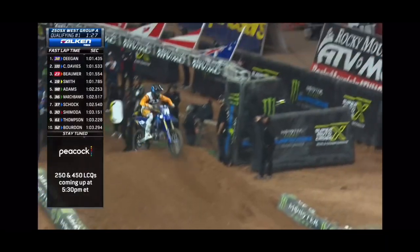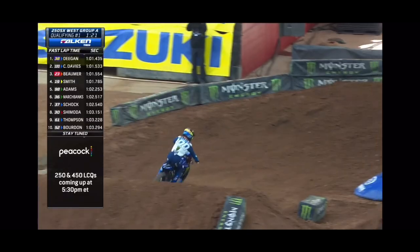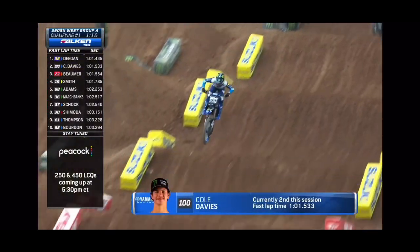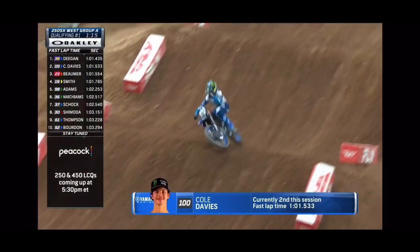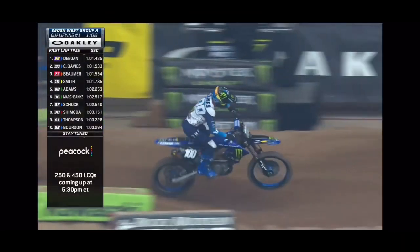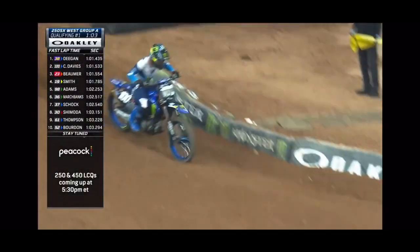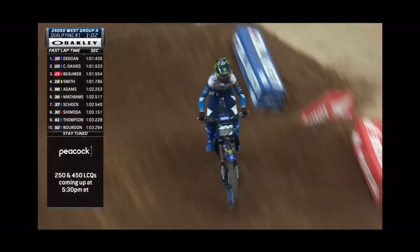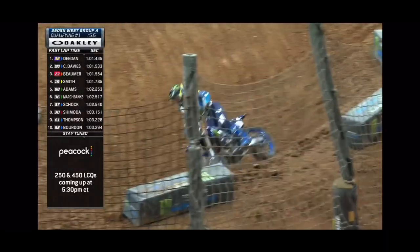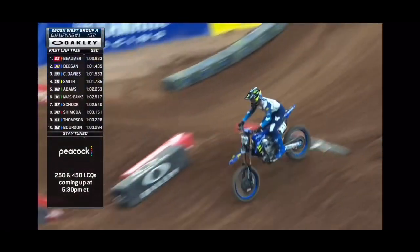But so far here in 250 Group A, Q1, Hayden Deegan on top with a 101.4. Cole Davies on your screen right there in second with a 101.5, so only 1/10 off, AC. Yeah, and that triple out of that rhythm section, out of that inside rut, is very hard to do. Especially on a 250, when you're trying to hit a triple out of a turn, it can be very hard to not rush the entrance of the turn because you're anticipating hitting that triple in the next lane. So just another example as he hits another triple out here.